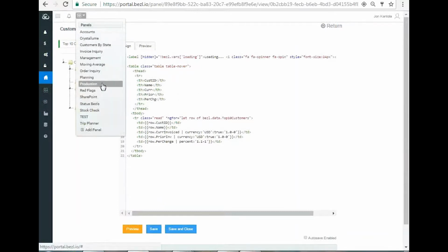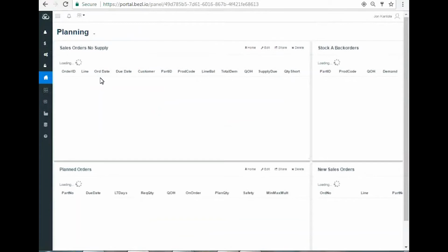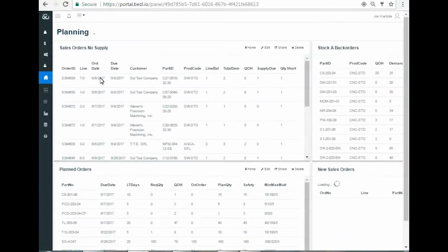Let's see. That's pretty much the same kind of thing. This is that planning production control profile where they're looking at, what do I need to do? What do I need to act on right now?